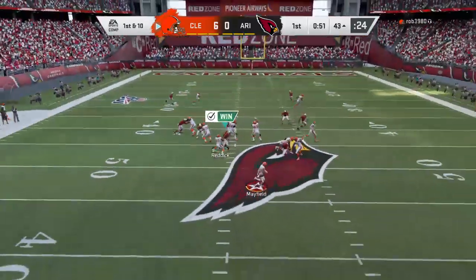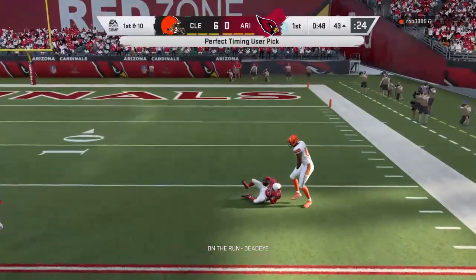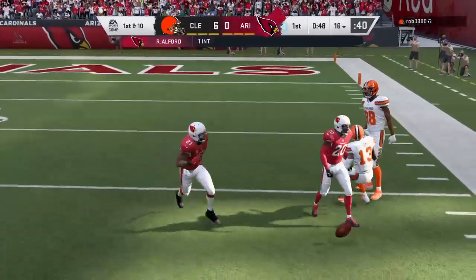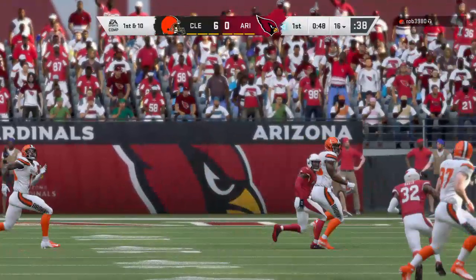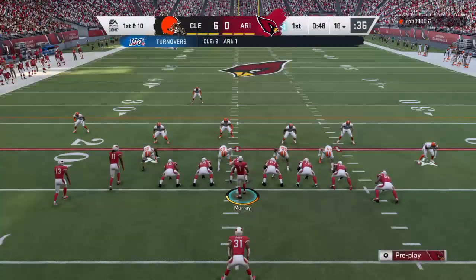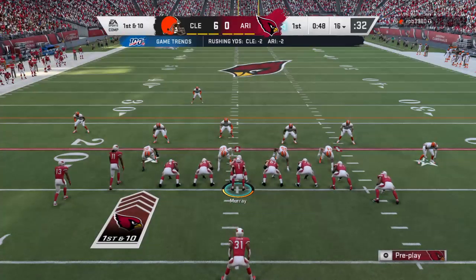Following the interception, Mayfield sliding out of the pocket. Now a clash of bodies here, and it's intercepted. Picked off by Robert Alford. Well, that's a drive killer right there. Not a really confident throw either. This one was kind of up for grabs, and it's going to come down in the hands of the wrong team.